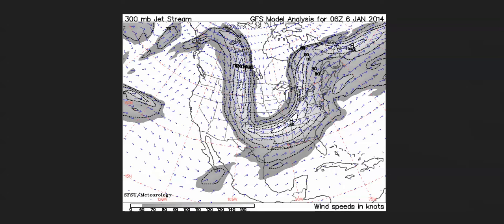As we looked yesterday, we'll look at the next map here, this is the track that this frontal system that went through yesterday is following right here. And notice this cold air is going all the way down into the southern tier of states also. So again, the jet stream is that high altitude river of air, stream of air if you will, and it really acts as a conveyor belt for all the weather systems.